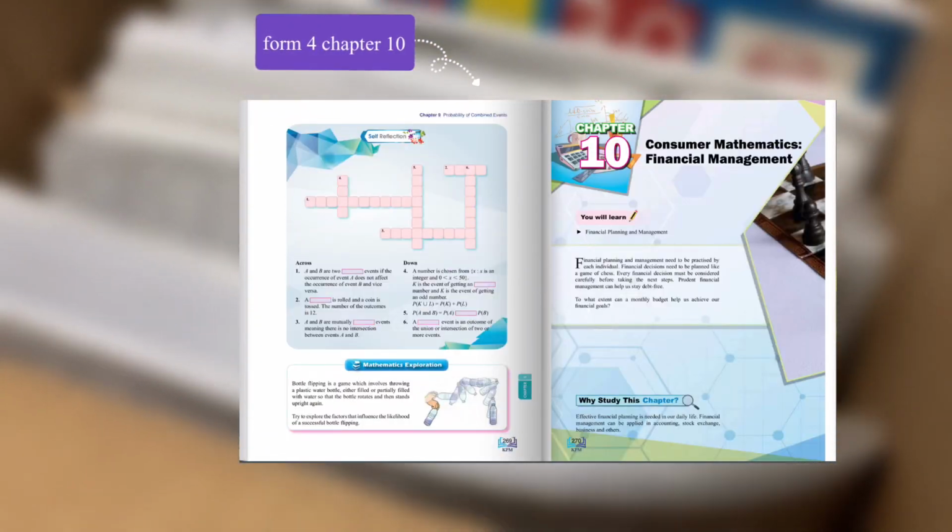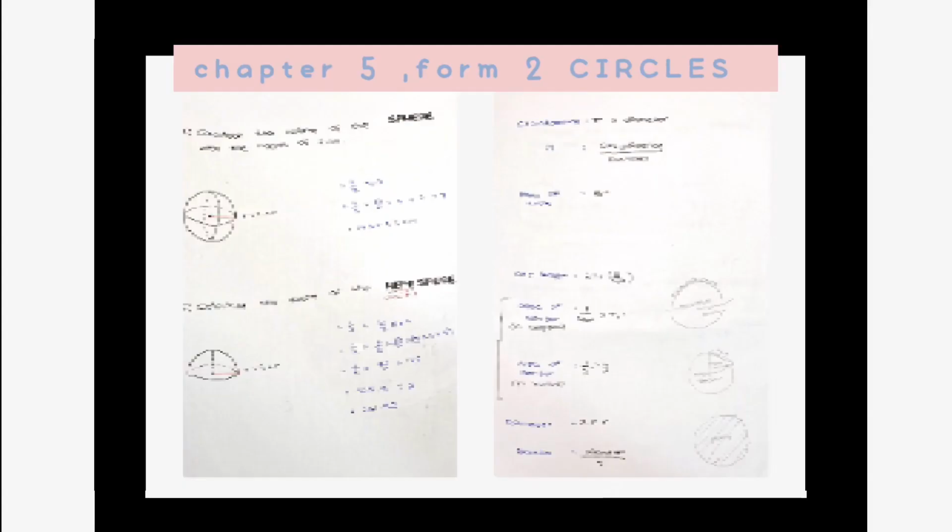Here's an example where Form 3 Math has a follow-up topic in Form 4. I have a formula sheet for Form 2 Chapter 5 that I wrote last year.